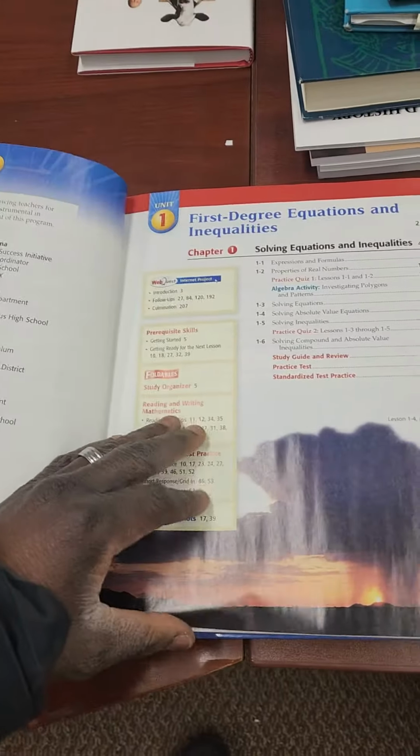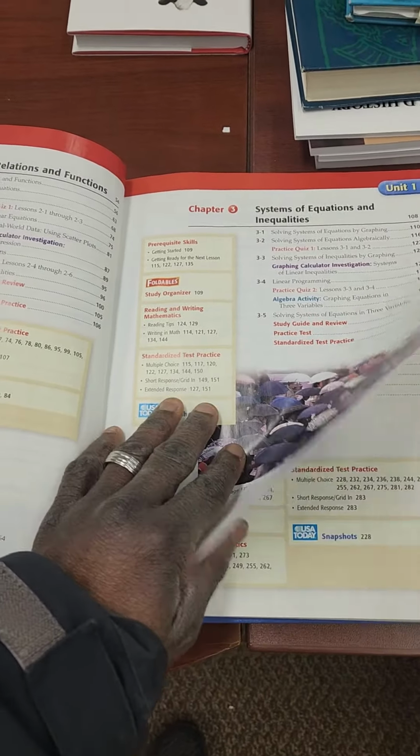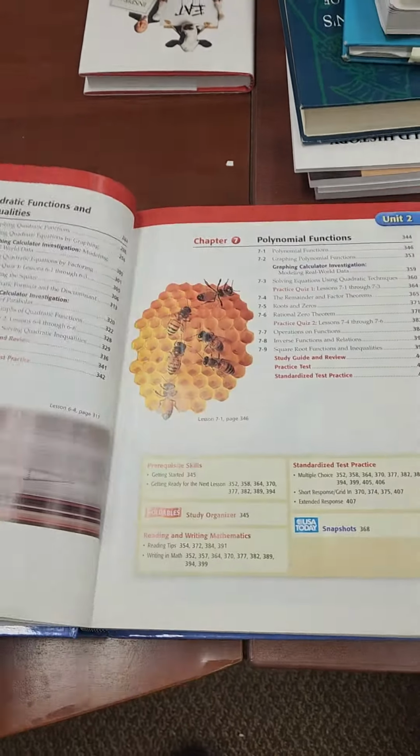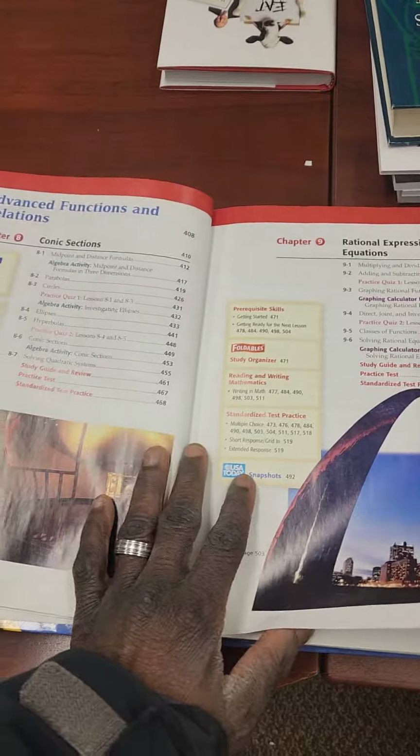Here's the thing. You go to Algebra 2 right here, and we cover equations again. We cover linear equations, systems of equations. That's exactly in Algebra 1. We have all these topics, some of which are new, but very few new topics. And so my question is, why not just do all the topics that these two courses have together?